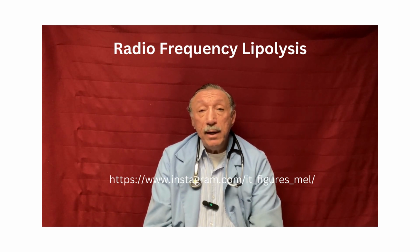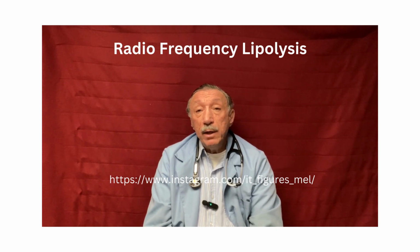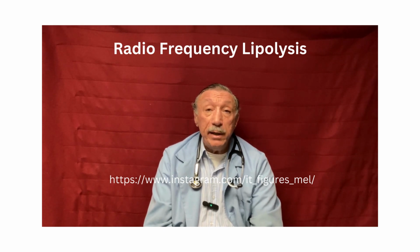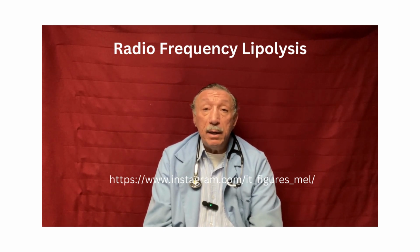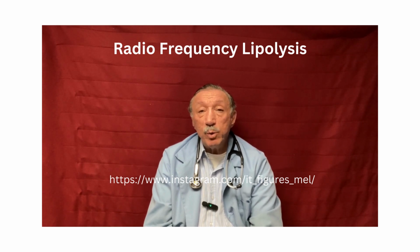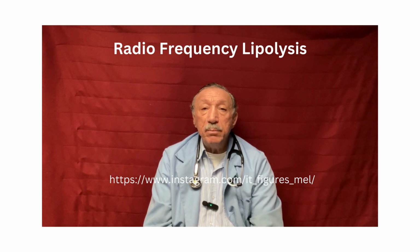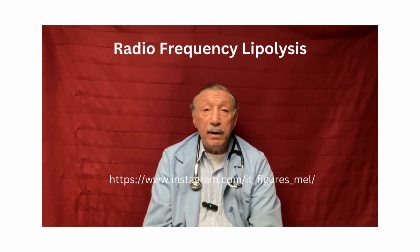Now, with any of the non-invasive techniques, the fat is removed over time. It's not immediate that the fat is removed. The body still has to clear this fat from the body. The fat cells are damaged, so they're not going to come back. But the fat that's in this area is then swept away by the body. Permanent results are going to be seen after a period of time. And also, it's important to consider doing multiple treatments so that you can have enough fat removal to shape the area properly.